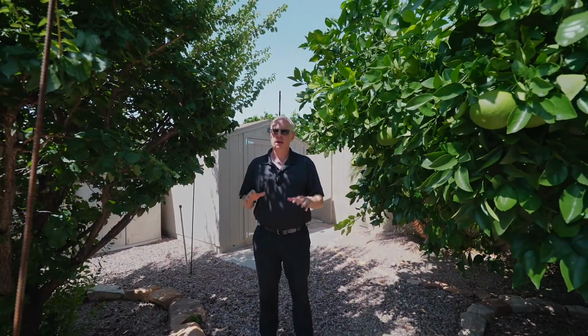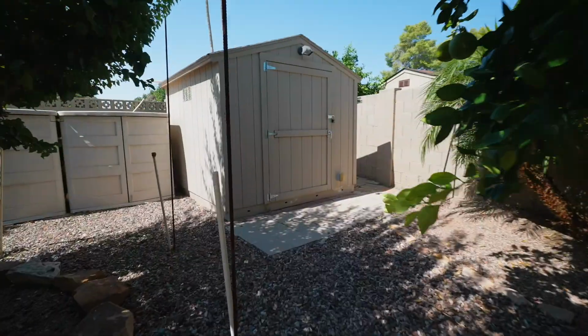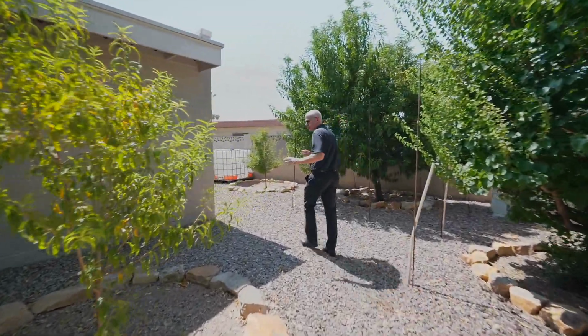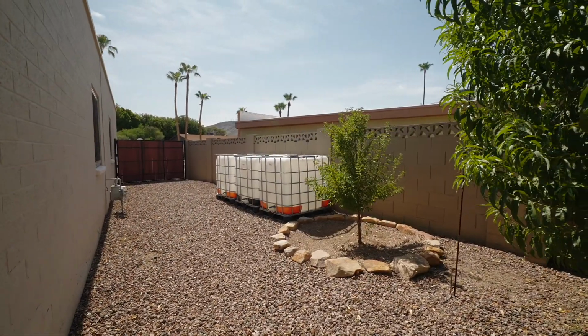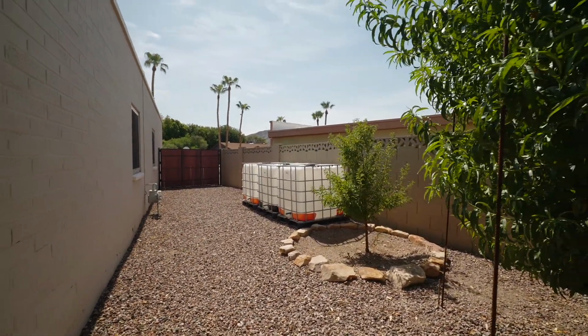All right, third and final section. Again, I'm gonna walk and talk. As you can see behind me is a storage shed with power running. And then you go over to this side here, you do have additional fruit trees. As you can see, the house has gas hookup. So for you people that like to cook like me, you can run the gas so you can have a gas cooktop.